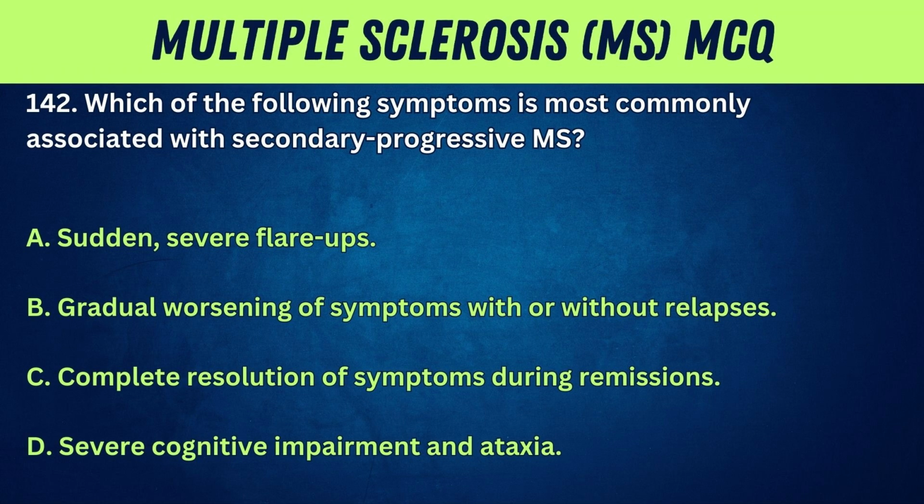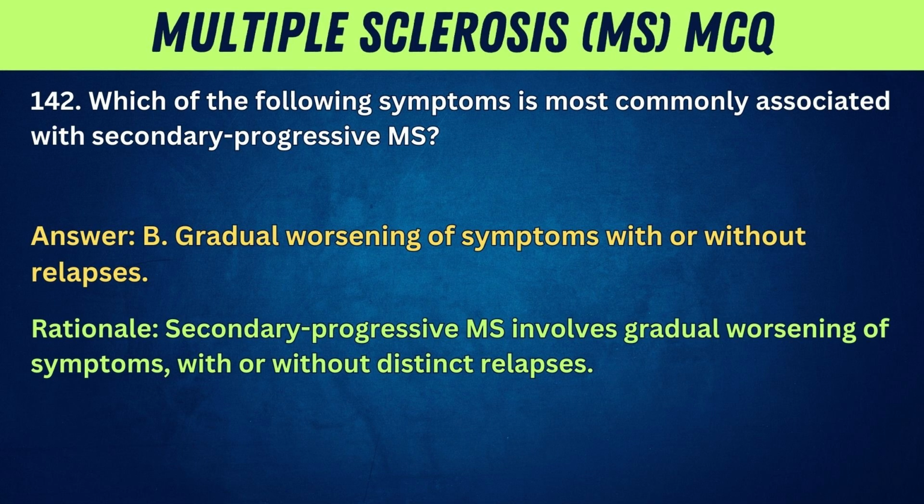142. Which of the following symptoms is most commonly associated with secondary progressive MS? A. Sudden, severe flare-ups. B. Gradual worsening of symptoms with or without relapses. C. Complete resolution of symptoms during remissions. D. Severe cognitive impairment and ataxia. Answer: B. Gradual worsening of symptoms with or without relapses. Rationale: secondary progressive MS involves gradual worsening of symptoms, with or without distinct relapses.